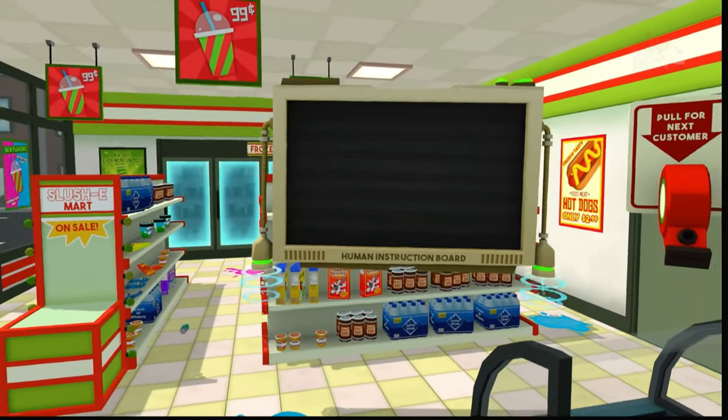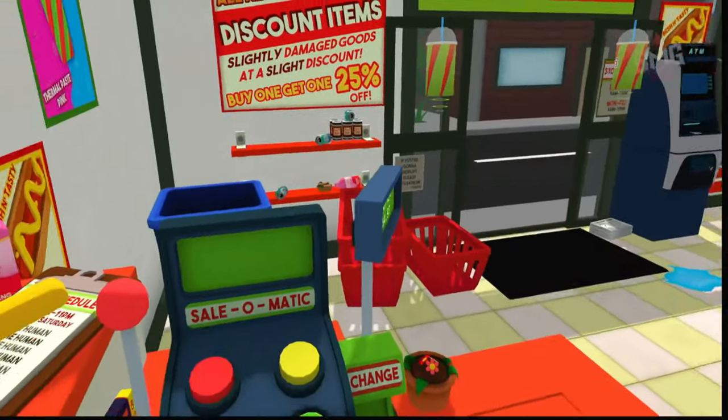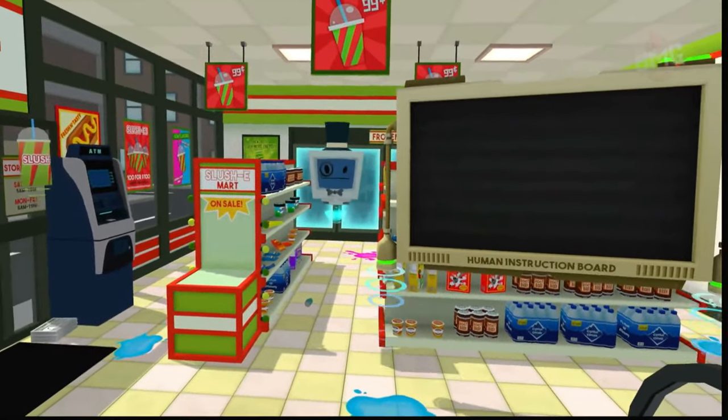It was important for stores like this to maintain a constant stream of customers so that cashiers wouldn't have time to contemplate their rapidly approaching obsolescence.